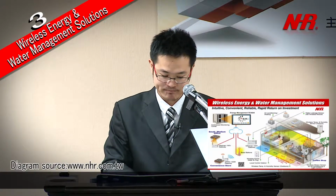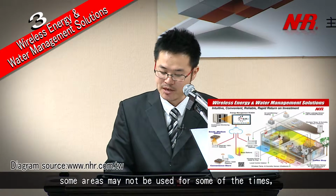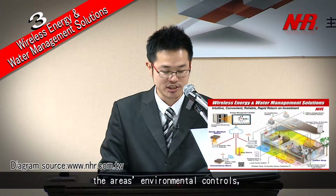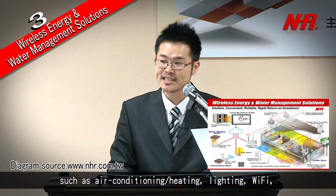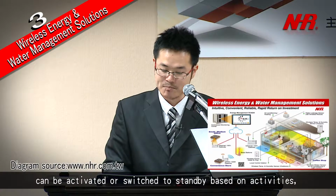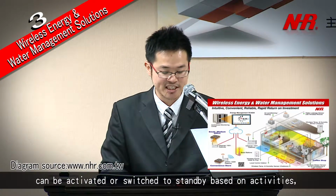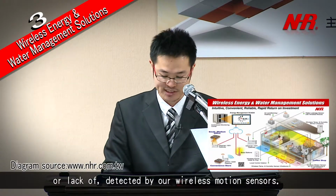For larger shops, where some areas may not be used some of the time, the area's environment controls, such as air conditioning, heating, lighting, Wi-Fi, can be activated or switched to standby based on activity or lack of it detected by our wireless motion sensors.